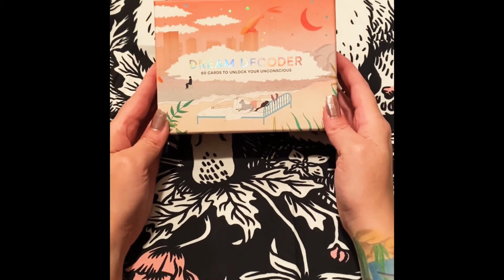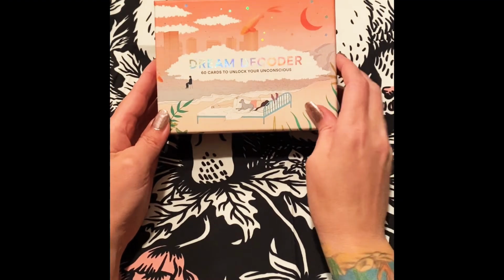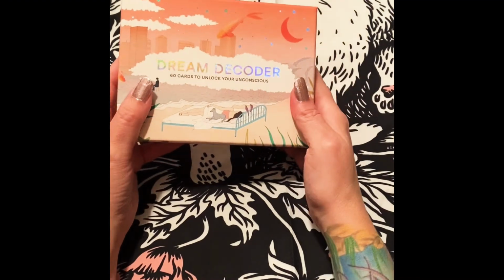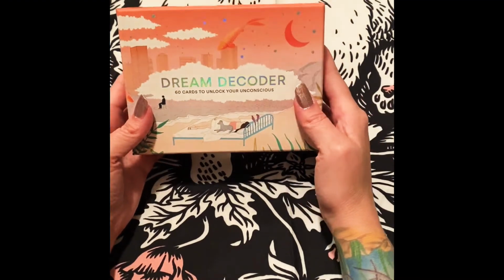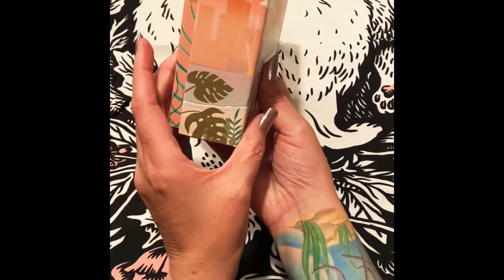Today we are gonna go over a little bit of a different deck. It is called the Dream Decoder, 60 cards to unlock your unconsciousness. Definitely a really pretty box. As you can see, it has that nice foil accent on the name and the stars.